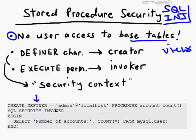Now, if you want to create the procedure under the security context of a particular MySQL user, you would throw in the definer clause and then add that user account explicitly after it. Under most circumstances, the creator is fine, provided it has at least the execute permission. Because unless you specify another clause, the SQL security clause, which comes after procedure, the procedure will be run in the security context of definer. And in this case, the definer would be a super user or some administrative user. However, SQL security is an important clause if you want to shift the security context of a stored procedure. Now, this can be awfully useful for a variety of different scenarios.